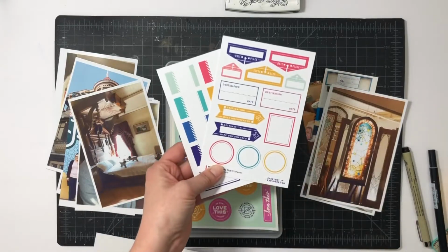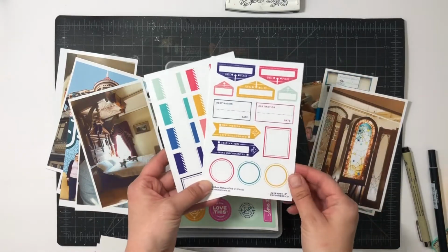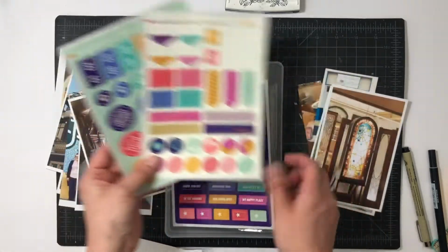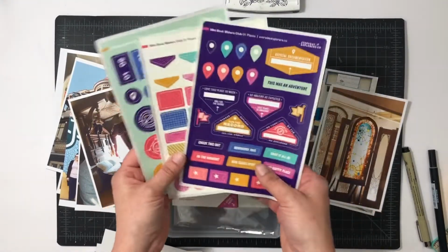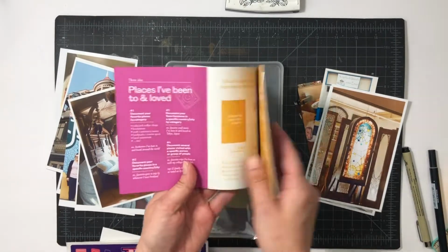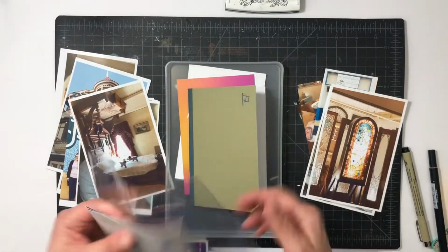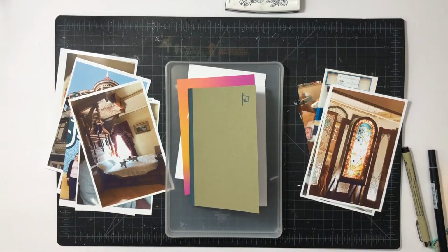These are the 2 sheets of cut apart labels, really fun, bright colors. And then you have the 3 sticker sheets that you have here. Really awesome. I'm excited to use these. And then this is the little idea book. You can totally take it out and look at all those ideas. So it's really awesome, and I am so excited to put together this little album.